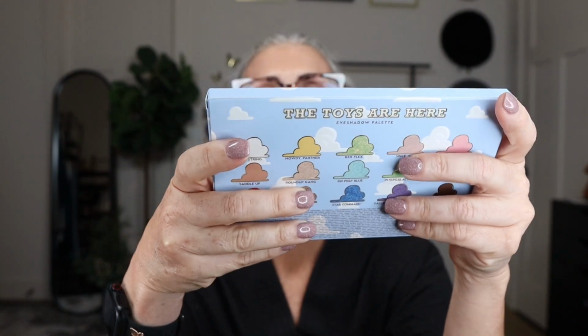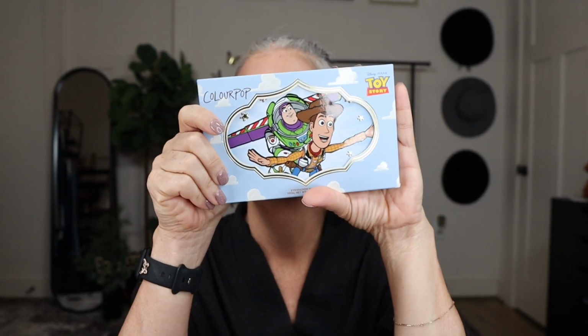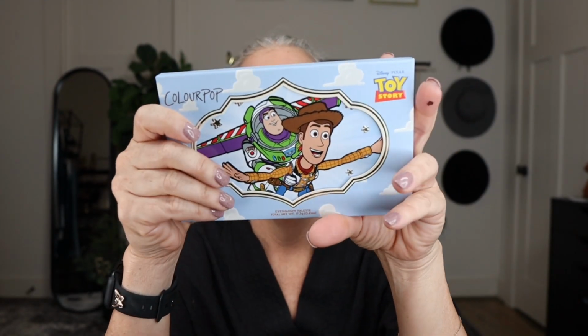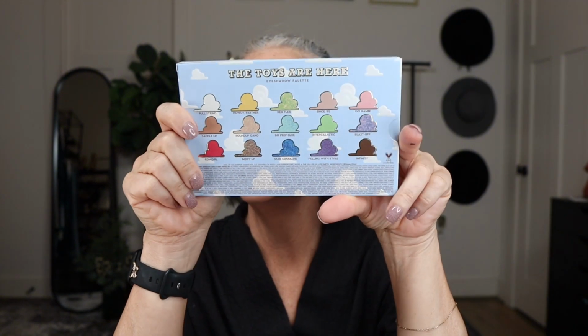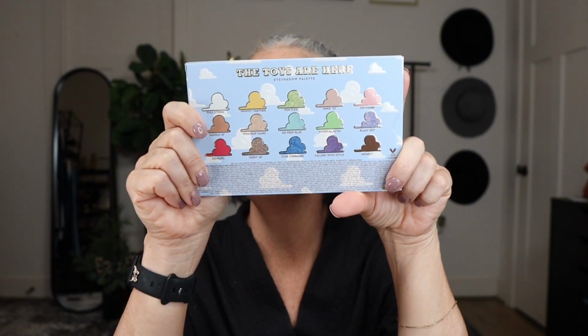All right, so I think it is time to move on to eyeshadow. All right, let's break it open. We're going to go into the ColourPop Toy Story Disney Pixar Toy Story eyeshadow palette. So here it is. We've got some really interesting colors. Looks like we got quite a bit of shimmer in here.